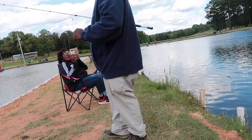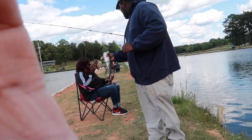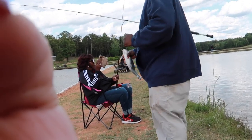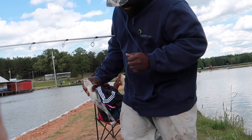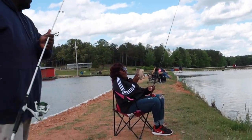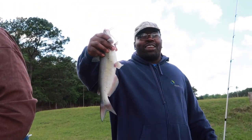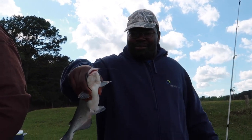My brother finally caught a fish. Yeah, snatch it. Pull. See? Oh my gosh. Let me see it, Eric. Let me see your fish. All right, Bass Shaker caught a catfish. Bass Shaker. Shake your hook.